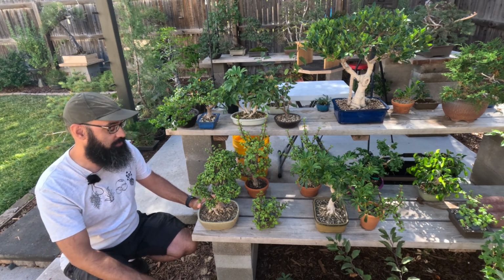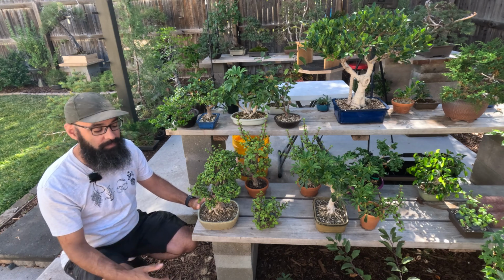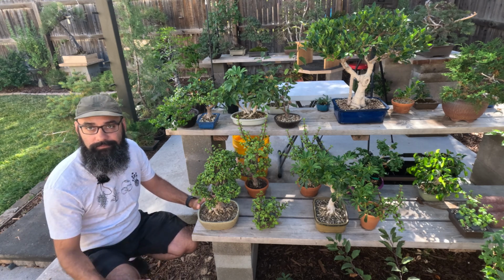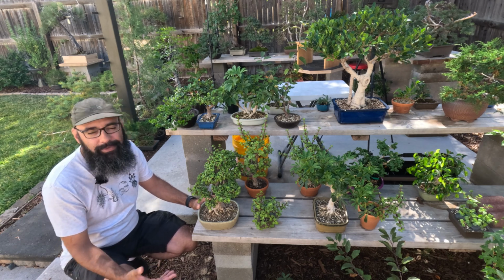But these are a lot of fun. These are good starters, I think, for a beginner because they're very forgiving. You can totally just hack at them, and they're unfazed by it. So if you do forget to water them and neglect them for a little while, they'll be totally fine.